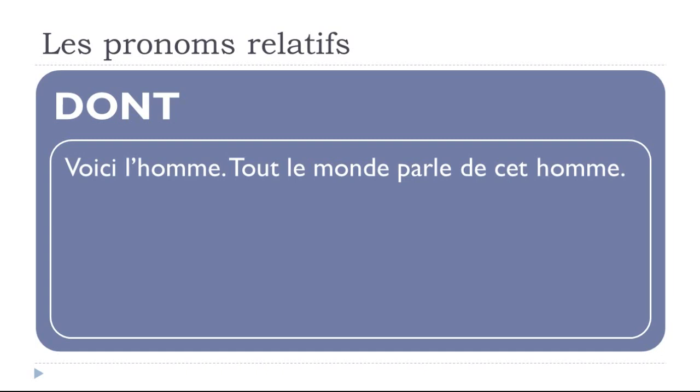Voici l'homme. Tout le monde parle de cet homme. Okay, so voici l'homme. Here is the man. Even if it looks a bit strange to have a short sentence like that, it was for the example, so I thought it might be useful. And then tout le monde, everybody, everyone, parle, to talk, de cet homme.